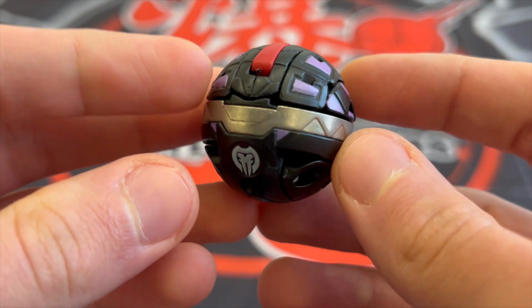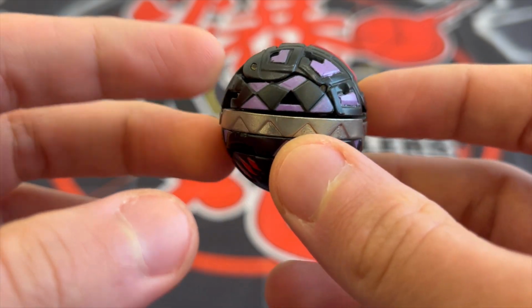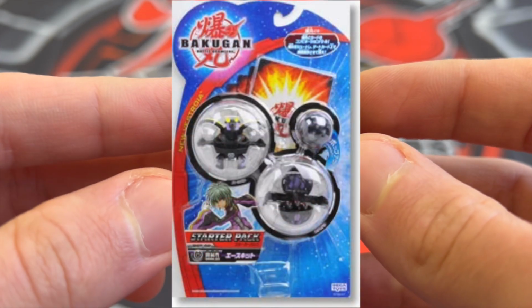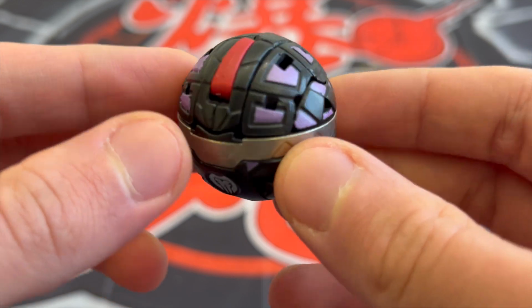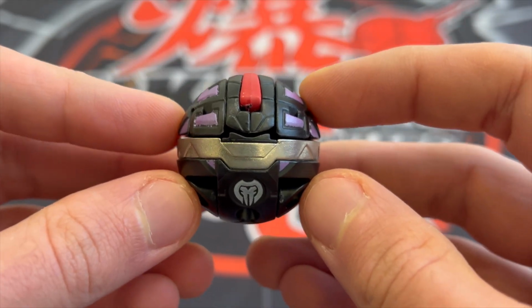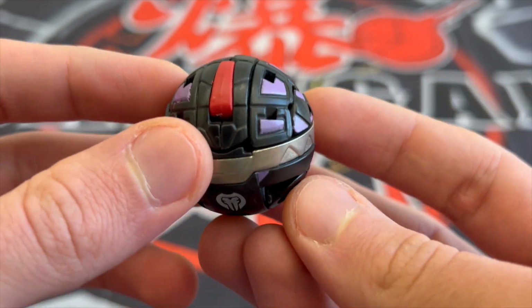Alpha Hydranoid in the toy form has a similar story as single-headed Hydranoid, as they both were released during the second season, Bakugan New Vestroia timeline. Alpha Hydranoid is also considered a special attack Bakugan because of the heavy metal ring that goes around his body. This makes Alpha Hydranoid very good for spin rolls and curves because of keeping his bottom magnet on the ground always.